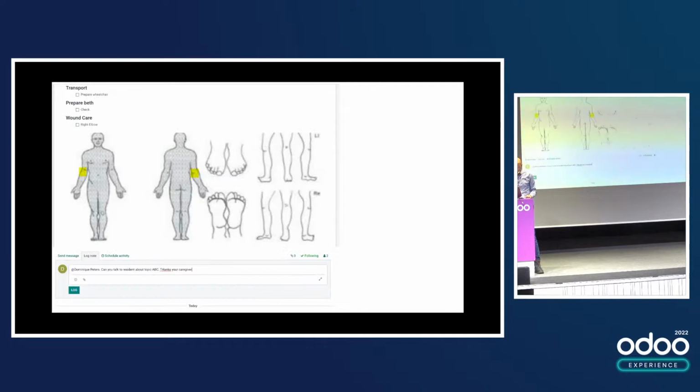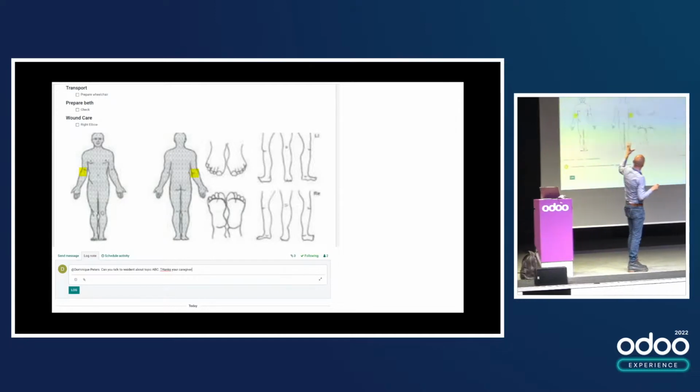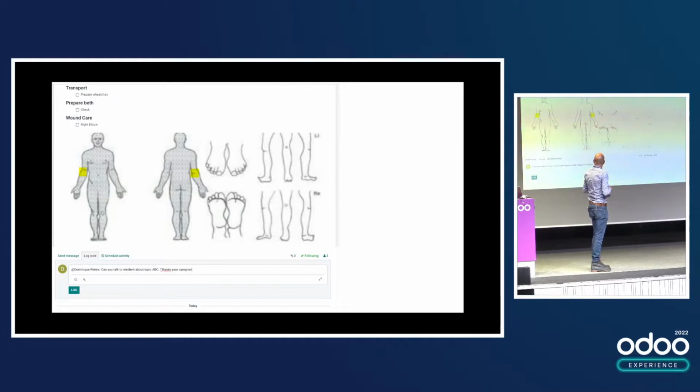There's the wound care on there, so they immediately see what kind of wound care they need to give where it is, and it's a description of all of the tasks. Of course, they can use the built-in messaging system, for example, to email the head nurse or the medical director saying there is an issue, or I need help, or can you look at this?